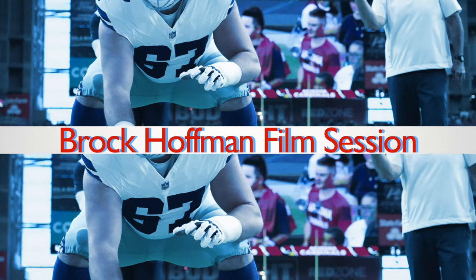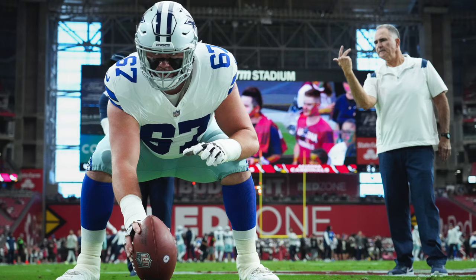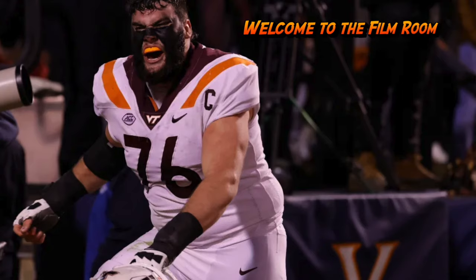Brock Hoffman is an offensive lineman who has the skill set to play center or guard, who has a huge opportunity coming into this season. He is a player that was undrafted out of Virginia Tech, but anchoring their offensive line and being a difference maker, as well as being a captain on the team.